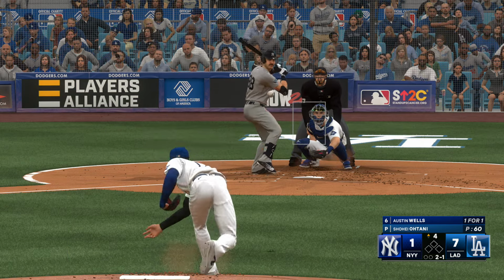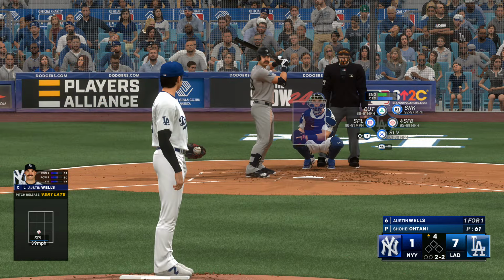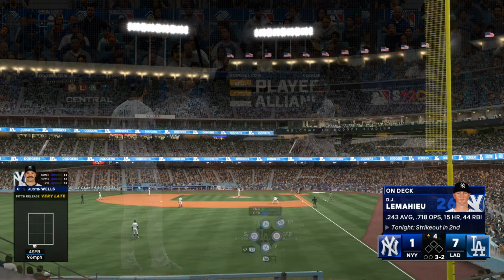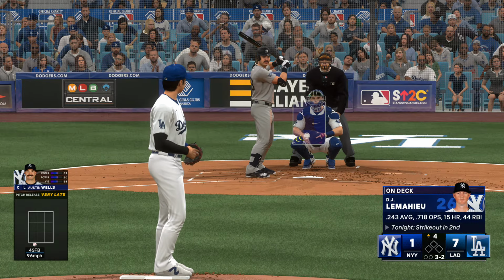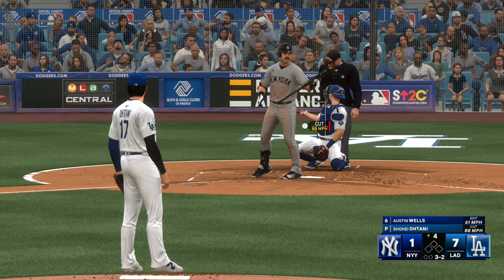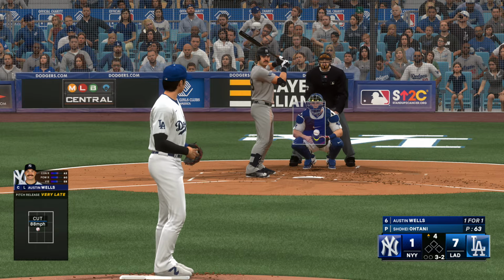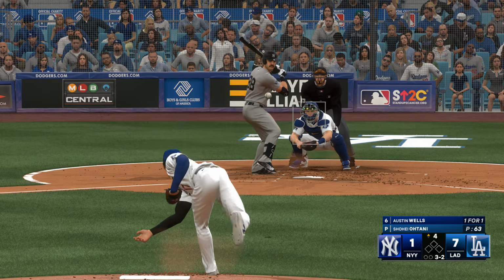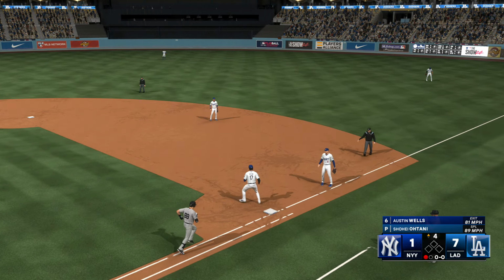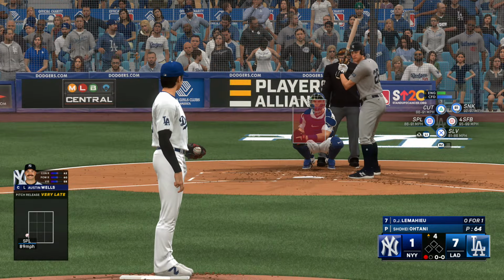At the belt and fires. Fouls one off, 2-2. Just missed. Really good take, especially with two strikes. Ground ball right side. Freeman over to first in time. One up, one down. Up to the plate steps DJ LeMahieu.